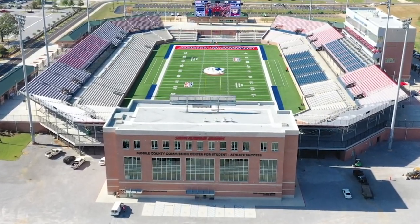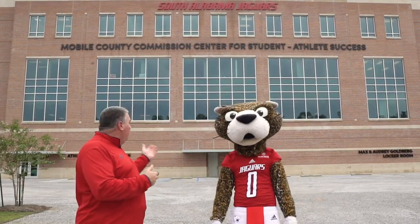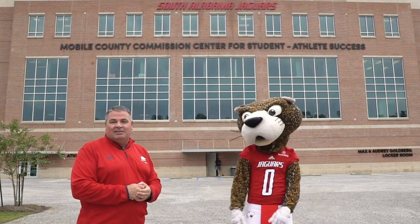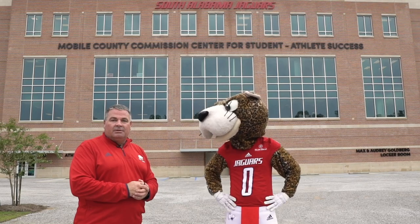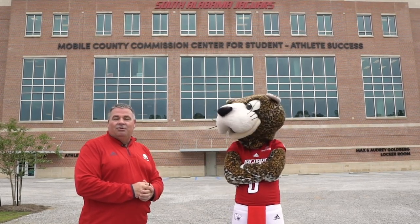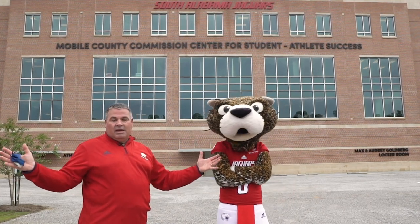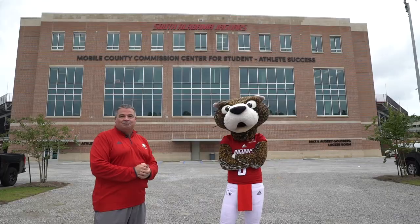The second story was named by the Mobile County Commission, and it is our Mobile County Commission Center for Student Athlete Success. It serves all of our student athletes and all of our sports. And the third and the fourth floor are central administration units, where for the first time ever, administratively, we're all in the one place at one time working together.